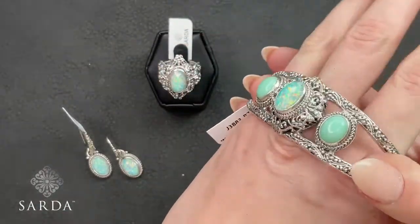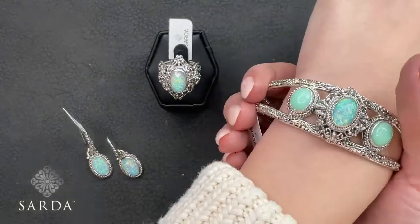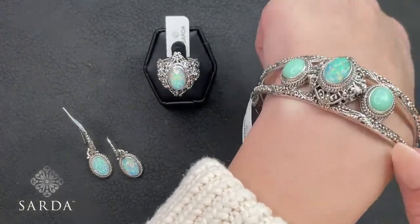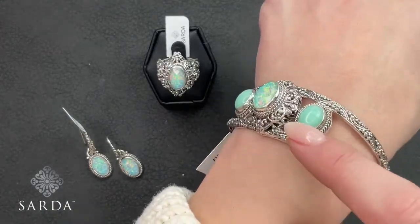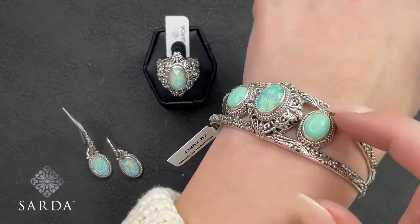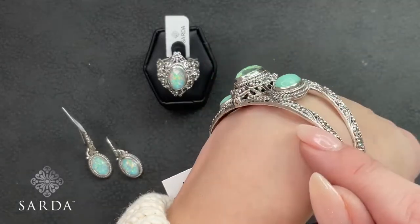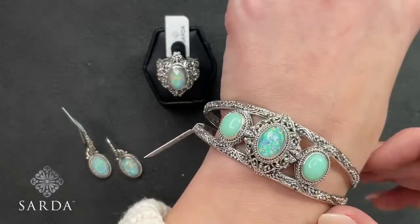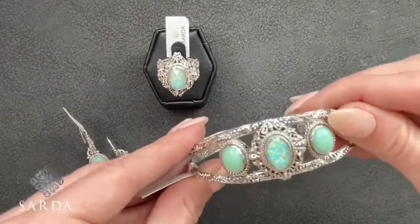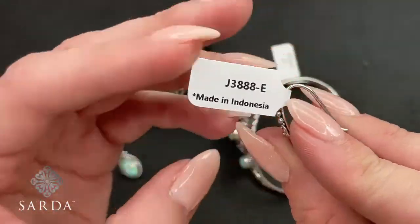You don't want to be too aggressive with the malleability there, just because we want to make sure those stones stay in their spots. But I love the opal, how it's got faceting on top. The quartz here is cabochon. We've got some tree of life detailings on this split shank cuff. And then here is earring 3888.